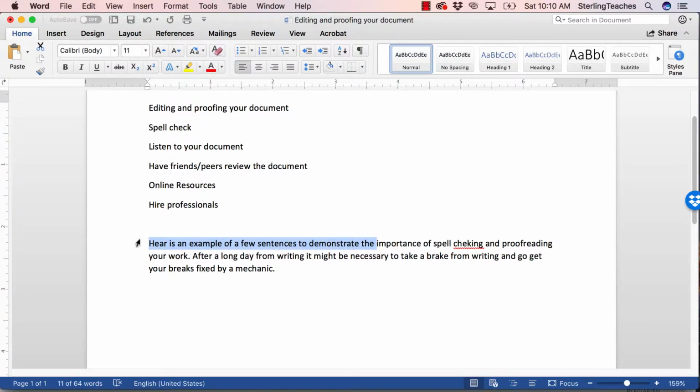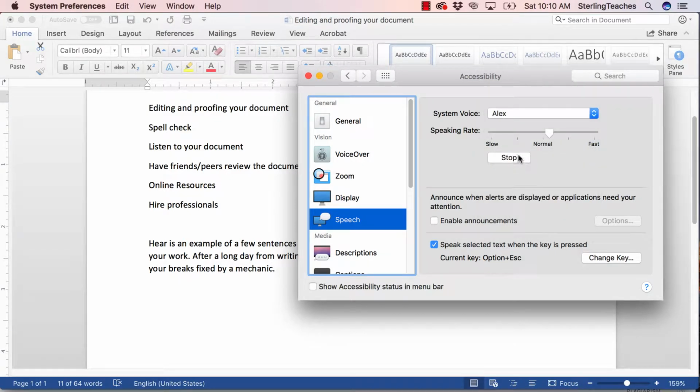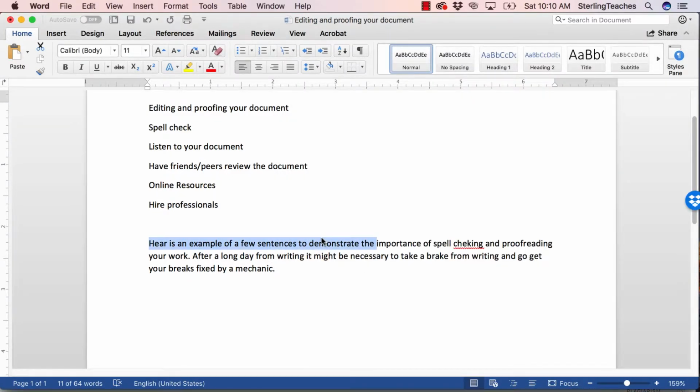Here is an example of a few sentences to demonstrate the. Okay, so that definitely would be harder to correct. If I choose Alex and listen, most people. I'm going to try the same thing. Here is an example of a few sentences to demonstrate the.